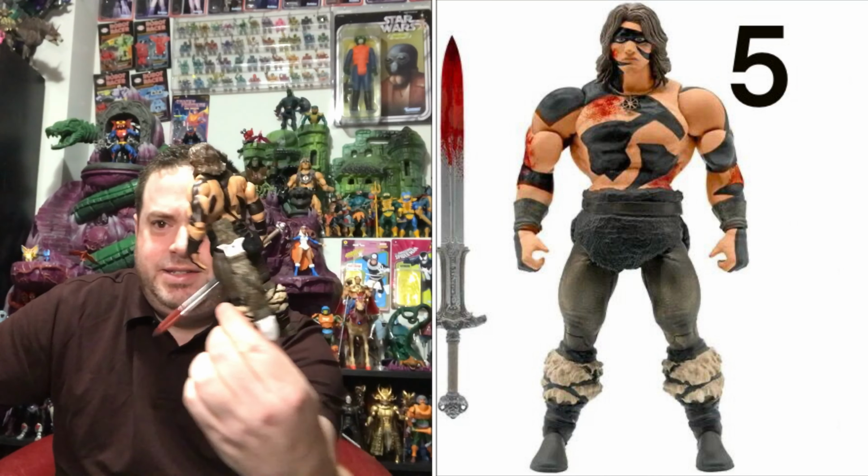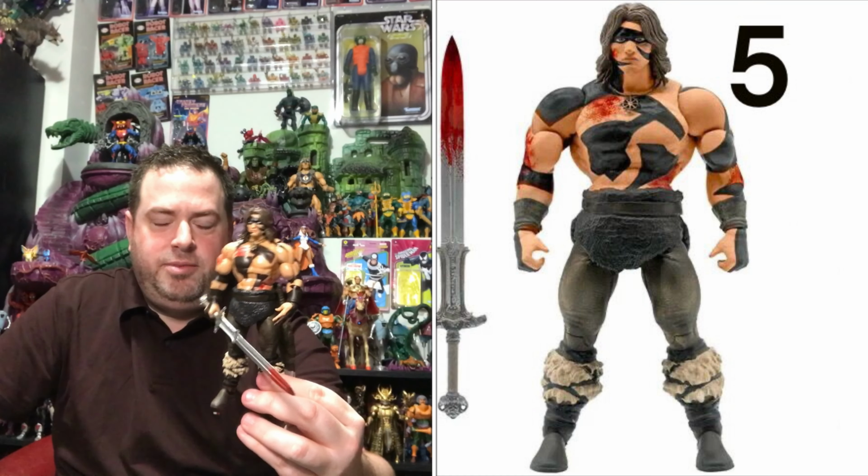I have some complaints about him. This is, I think, my fourth Ultimate Conan figure, and his sword is really big. His scabbard seems really oversized. The articulation is dated. He doesn't have any double jointed elbows or knees. He's still built on the same buck as the Masters of the Universe Classics figures from 2009. But all that aside, it looks really good.